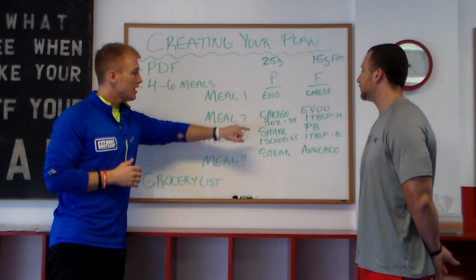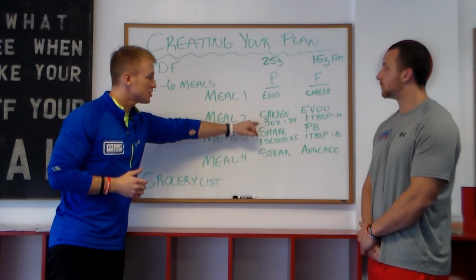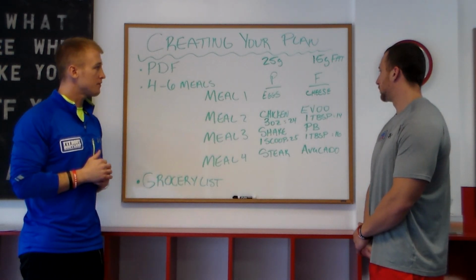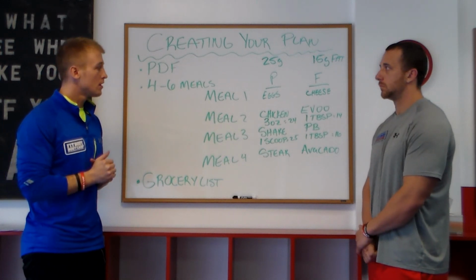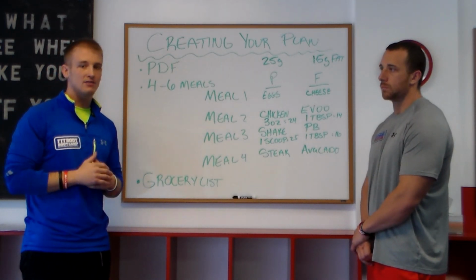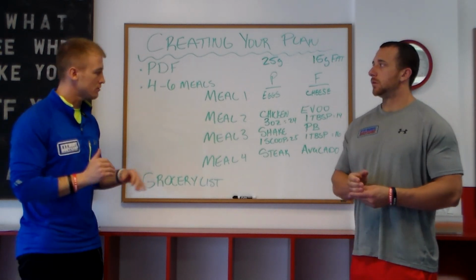So chicken is 8 grams of protein per cooked ounce. So you would need 3 ounces of chicken to get 24 grams of protein. It's really that simple. Next, you go over and try to figure out how do I get 15 grams of fat out of extra virgin olive oil? Well, 1 tablespoon of extra virgin olive oil is 14 grams of fat. So it's not perfect, it's not exactly 15, but you're very close, and that's what matters. You don't need to be perfect, but you need to be close.